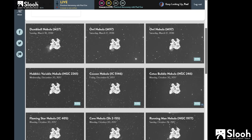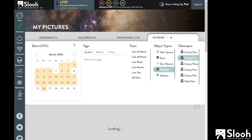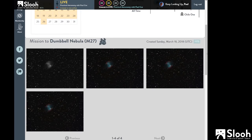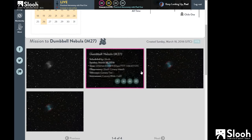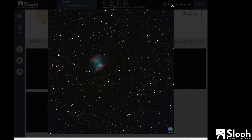So let's use Dumbbell as our example. So Messier 27. So here we are. Click on it here. We want one of our color images. So we're going to pick, let's go for this one. I'm going to click the download button because I want a local copy of it. So it pops it up. I right click, Save image as, and I'm going to save that to my desktop. So I've got hold of that.